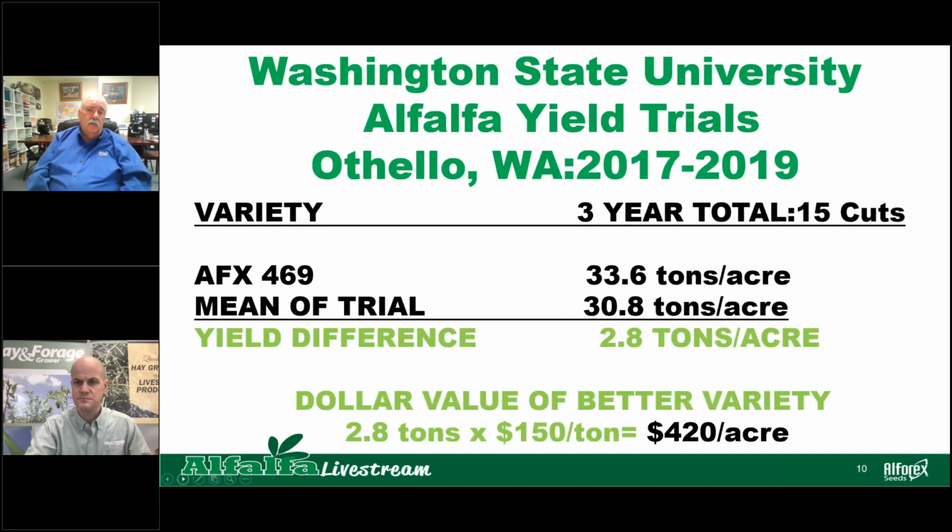Here's an example of the yield potential of these high ton varieties in the Washington State University alfalfa yield trials. You can see AFX 469 had 33.6 tons versus the mean of the trial. That's a yield advantage of 2.8 tons per acre. If you put $150 a ton against that 2.8 tons of increased yield, that's $420 per acre more profit that could go to your bottom line. So again, there are varieties out there that have been bred for increased yield that have really significant potential.